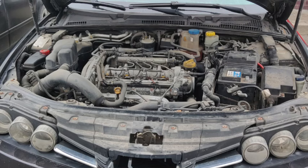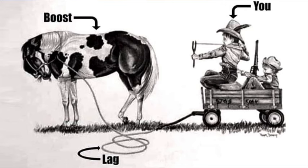But they also are more stressed, often leading to a shorter lifespan, and they tend to be buzzy, with higher levels of noise and vibration, as well as suffer from turbo lag, along with a sudden rush that gives the perception of better performance than it may actually provide.